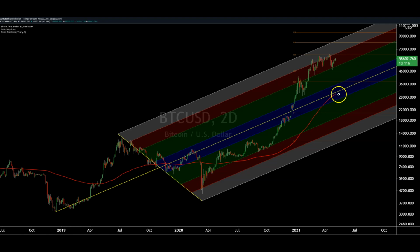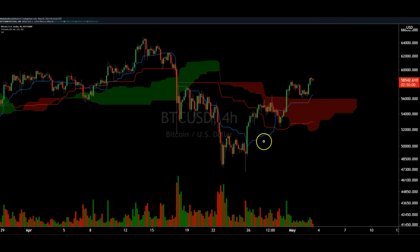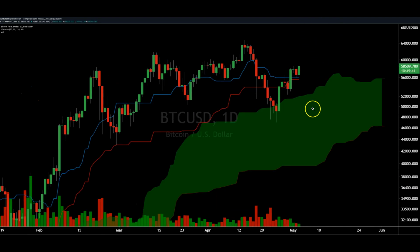Currently, the support, the 200-day and the pitchfork median line is basically 33K. So all's well in Bitcoin land, but it definitely looks like we are headed for more. Here's the 4-hour cloud broke out. So it's hard to be bearish on anything that looks like that.